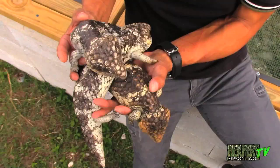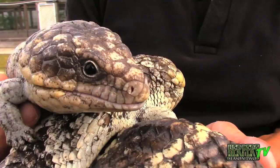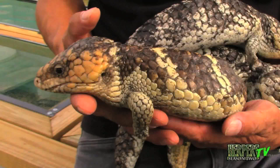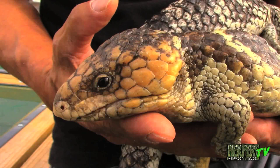These are shingleback skinks, Tiliqua rugosa rugosa, and of course they're from Australia. I have 1.2 here, one male, two females. Just an incredibly magnificent animal. A lot of people think that they're pair bonded. It might be true in the wild, but in captivity, they really tend not to be. You could pair them up, or you could change mates. Right now, I keep 1.2.